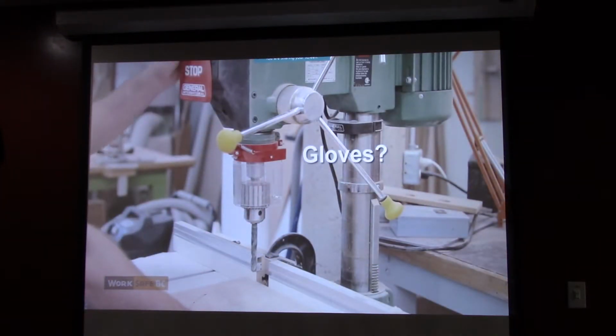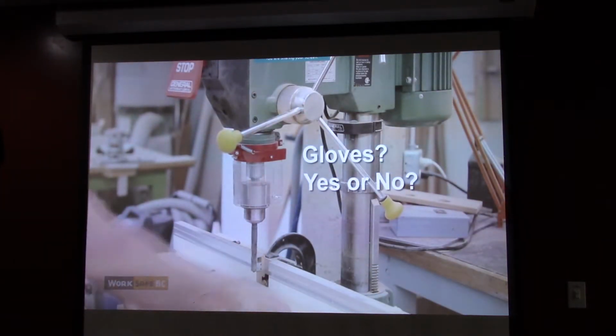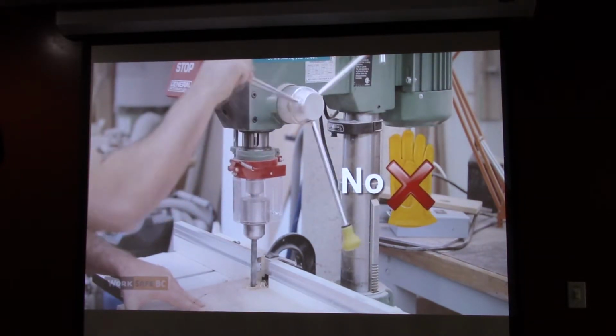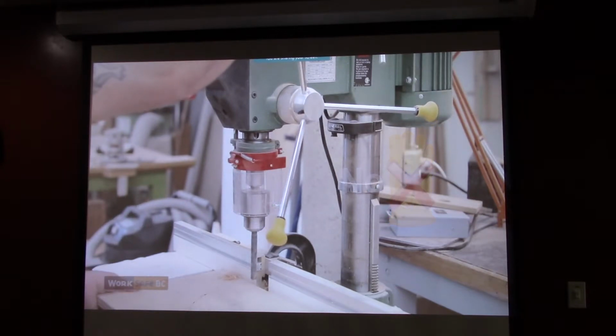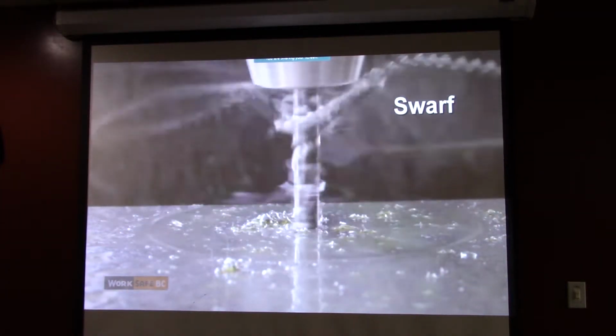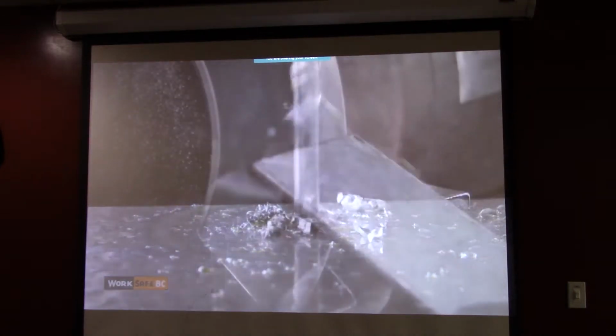You're running a drill press. Gloves? Yes or no? No. Gloves can be caught in the rotating bit or chuck. Watch out for swarf too. It's like a magnet for snagging gloves or loose clothing.